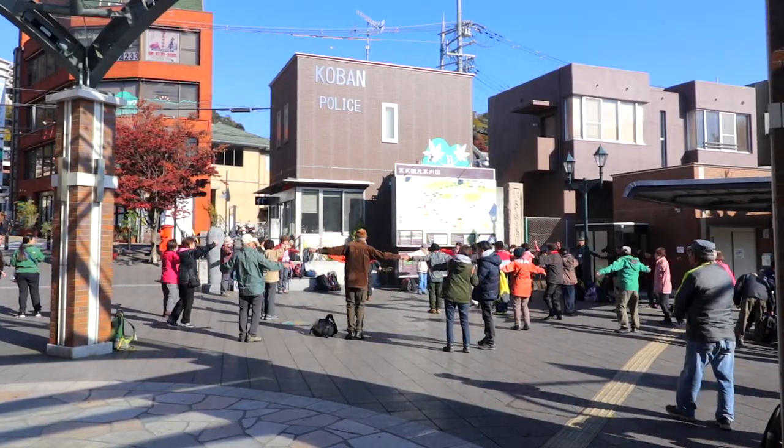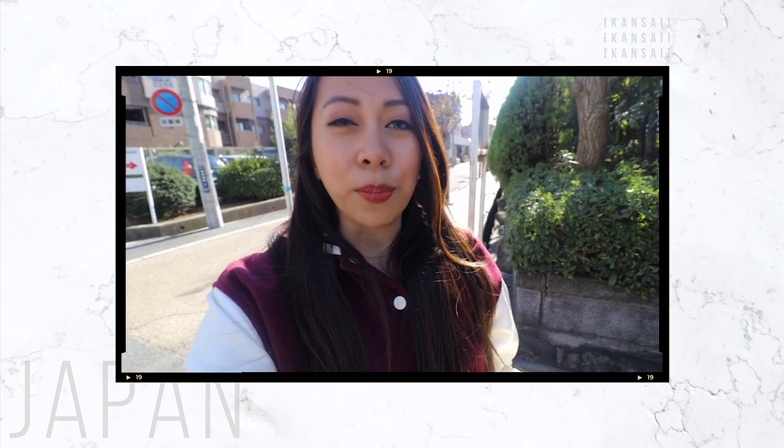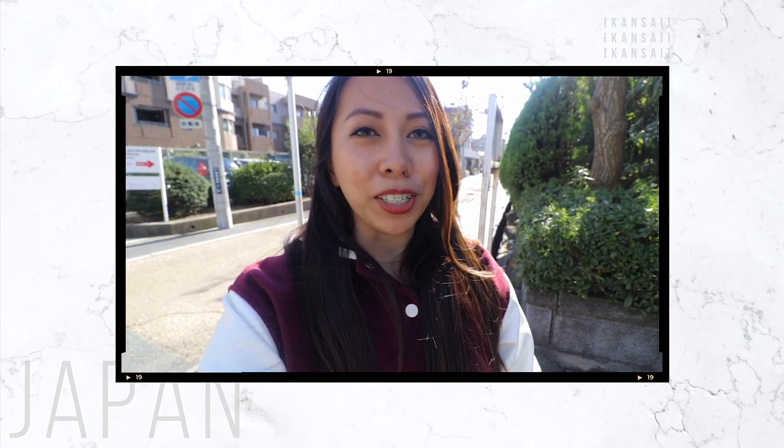Once you're done with your visit, don't forget to check out a local sweet snack called Momiji Tempura. So now that we are done with the Mino Waterfall, we are now heading over to the CupNoodles Museum. Now, this is actually something that I've seen online for quite a while now, so I'm quite excited to finally try it.